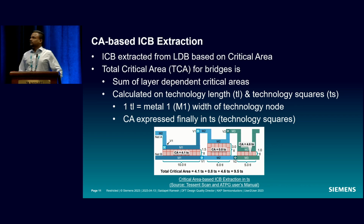Now, again, a quick summary on the total critical area. The key thing to pay attention to is that everything is measured in what are called technology squares. Technology square is the metal 1 width of the technology node, which is 1 TS. And then with their calculations based on how close the metal lines run, they come up with this critical area of 4.1 TS. In this example, as you can see, since metal 1 is running much closer to each other and it's also running longer in close proximity, it has a higher critical area where if a defect were to land, it is going to cause a defect. And then on the right side, for metal 2, the critical area is a lot less than metal 1. All of these pictures are taken from the Tessent Scan and ATPG Users Manual.